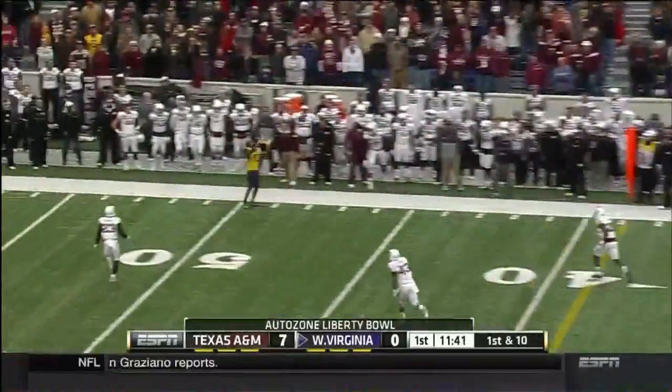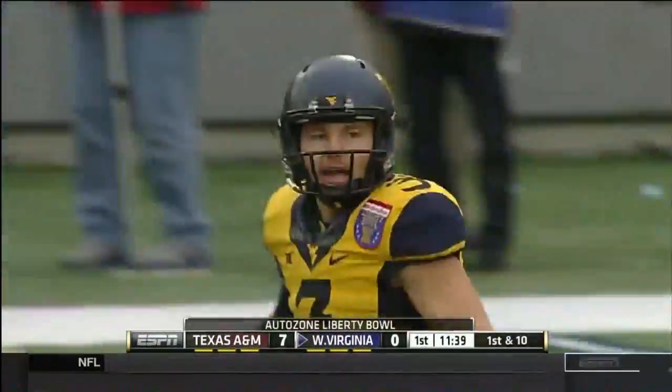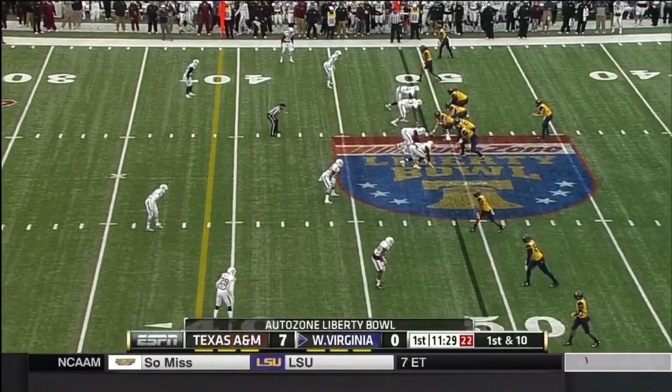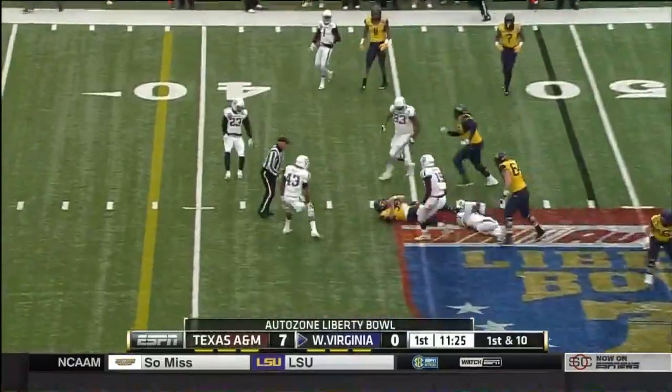As Skyler Howard takes a shot deep, man wide open, standing at midfield and hauling it in. Five wide receivers here on 1st down and 10. West Virginia in plus territory. Howard will run.